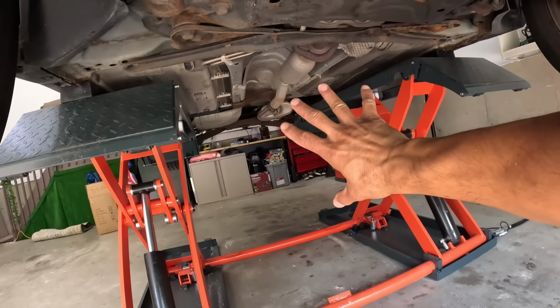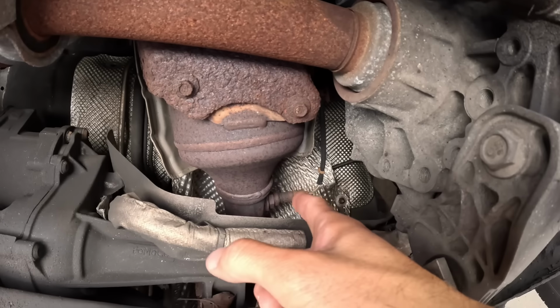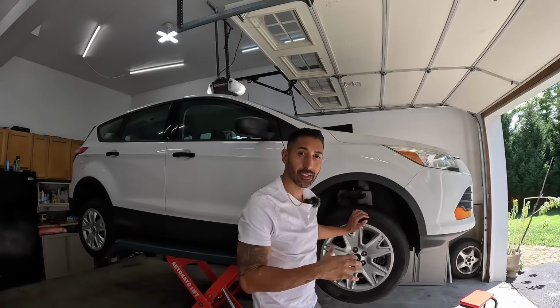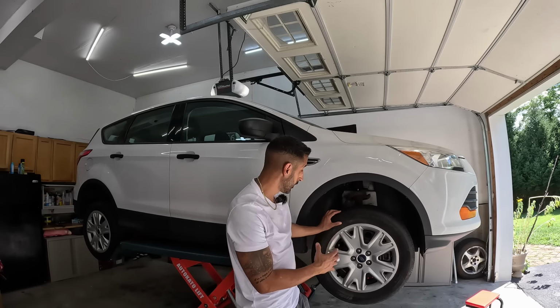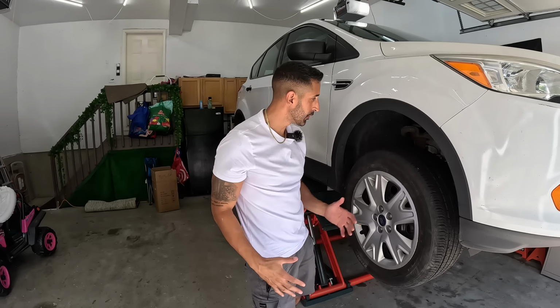Now, the cool part is we can see under the car now, mufflers, any kind of O2 sensors, can easily get axles, oil filters, especially because I do a lot of brakes and rotors. So this is gonna make it way easier to take the tire off, break those bolts with the breaker bar. We got enough leverage and just get everything done a lot easier.